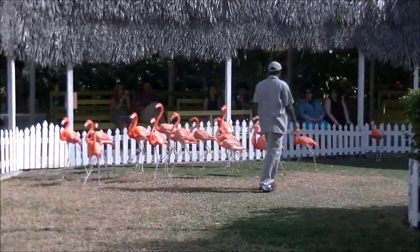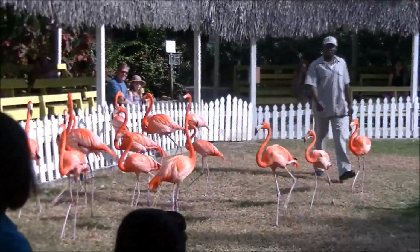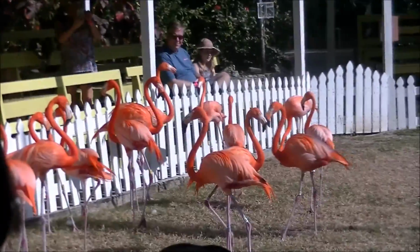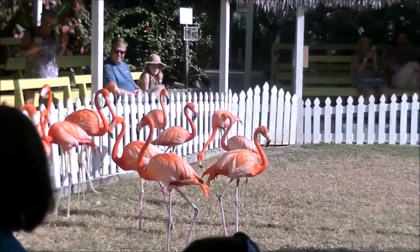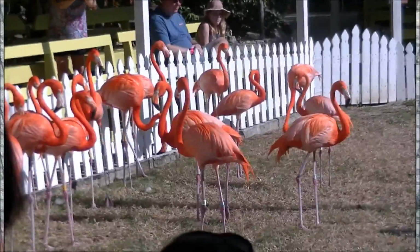So they have a show here where these flamingos wander around this circle. That's all they do for a bit, and then they stop and everybody claps. And that's been the show. We've been sitting here for about 10 minutes and that's all that's happened. They stop on command though. Oh, yeah. That's the flamingo show. Do you know what a cute bunny? It's this little guy here. Oh, I think it's scared.